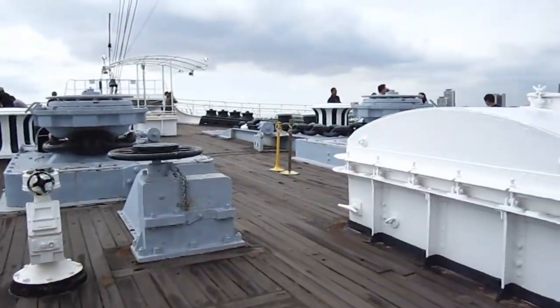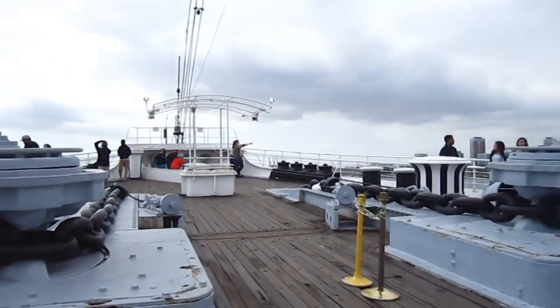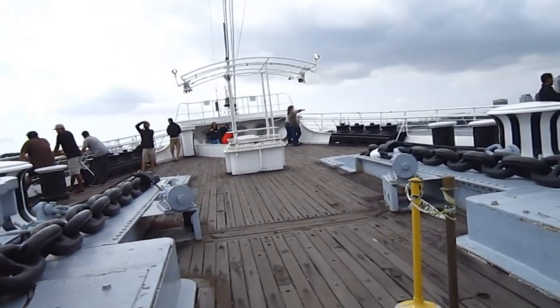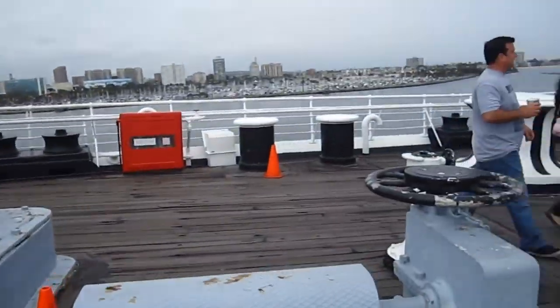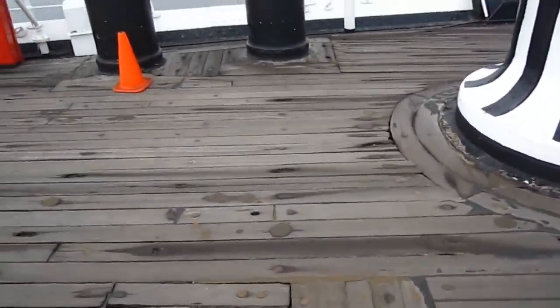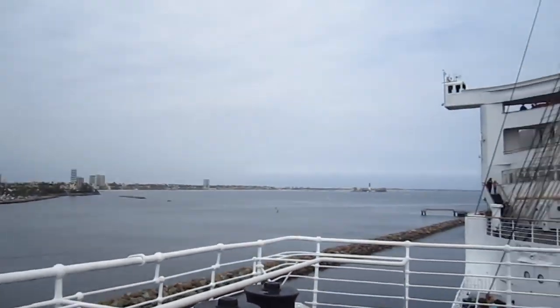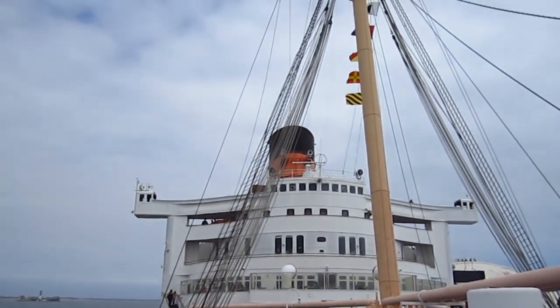Yeah, we go upstairs, there is the parking lot, and then you look around and it just shows you what it's like up there. This is the bow of the ship, so it's the front of the ship actually. And yeah, you can just keep looking and then you'll see the city of Long Beach. It's very cool, guys, very cool up there.